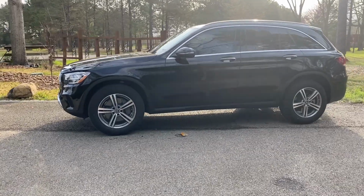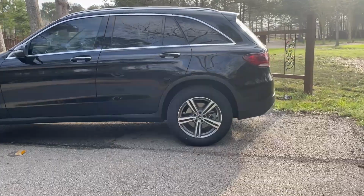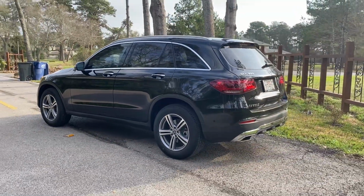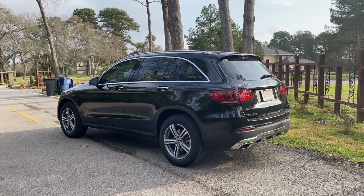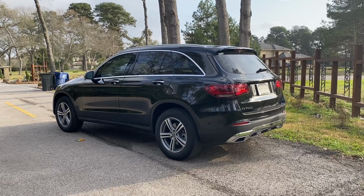So it comes with 18-inch wheels. I think the style is pretty good. Now, this GLC 300 definitely looks more like a wagon, but you can of course get different specs, different models.